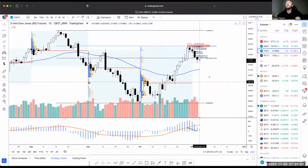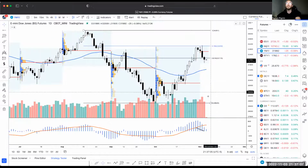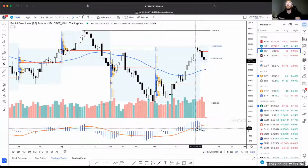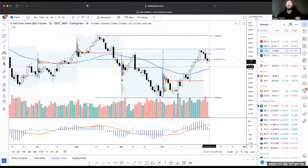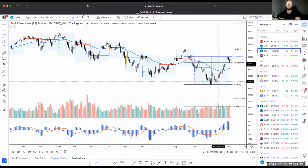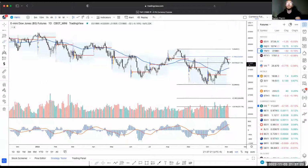Okay. See, that's why you got to kind of know what you're looking at, because that's not what the volume's showing as much. But what it is showing is that the bears are kind of stepping in. The bears are stepping in at the 78.6 of the swing, of the big swing. So that's very interesting to see.